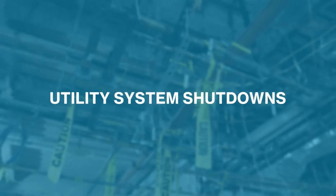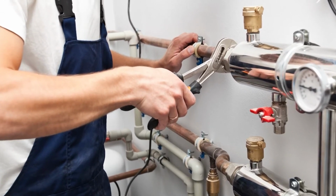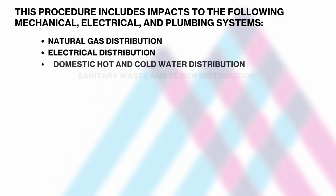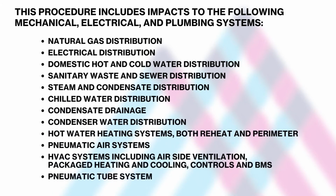Utility system shutdowns. As mentioned previously, impacts to the utility systems in a hospital or research setting can have devastating, even life-threatening consequences. For this reason, protecting utility systems during construction and renovation projects is imperative. Mount Sinai Health System has an organized procedure to manage the shutdown and restoration of utilities distribution that facilitates construction project activities and coordinates all phases of planning, communication, and execution.